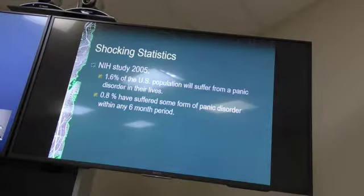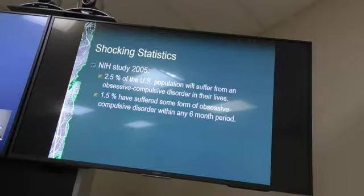Panic attacks. Well, there you go, panic disorder, 1.6%. Not a whole lot of panic attacks in the United States, 1.6%, not that high. 8% have suffered some form of panic disorder within the last 6 months.